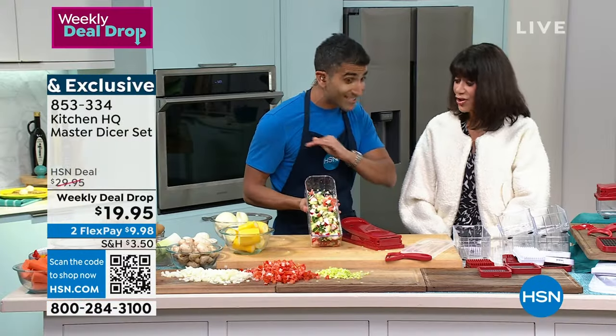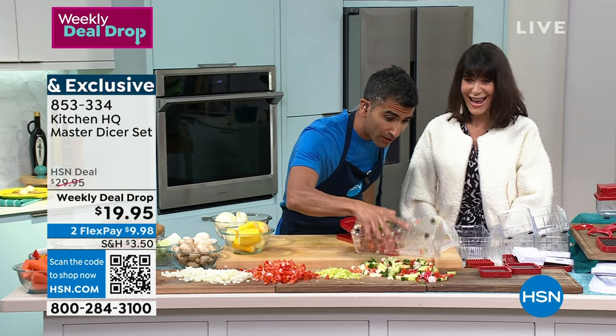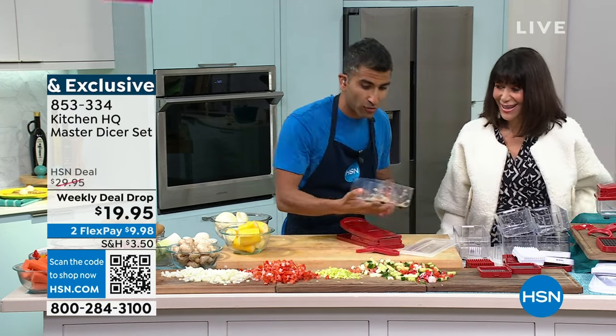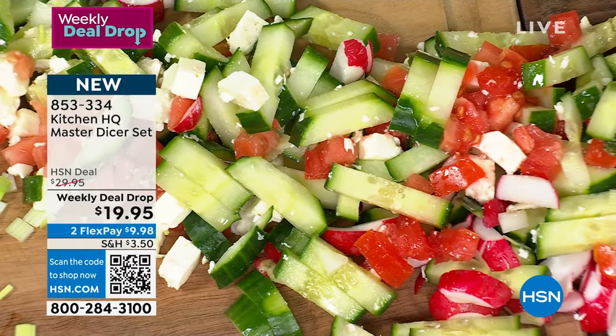Here's my salad. Delicious. Simple, right? Yes. And it can be done fast. There's a whole salad. Little black olive. Next thing you know, that's a Greek salad. Fresh oregano, you're good. Put the lid on, put it in the refrigerator, take it to work with you.